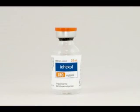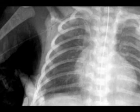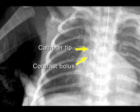Radiopaque water-soluble contrast material may be needed to enhance the visibility of neonatal PICCs or may be used as part of an institution's routine. Administer enough contrast material to approximate the intraluminal volume. Most neonatal PICC lumens are 0.3 milliliters or less in volume.